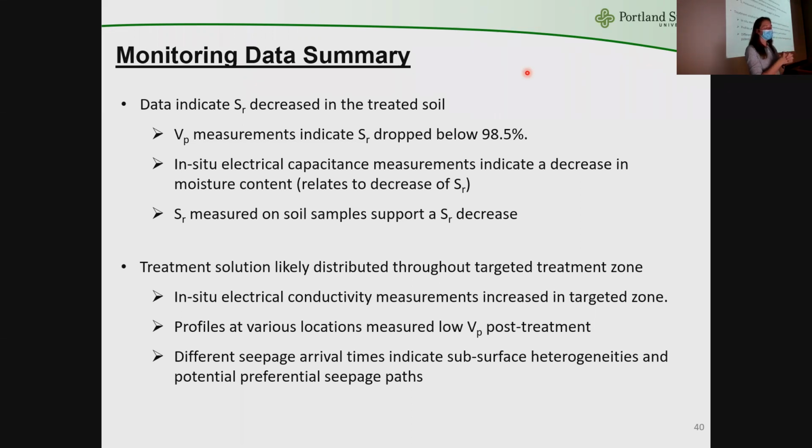And this is in spite of seeing that we had subsurface heterogeneities in our treatment zone that were potentially channeling the treatment solution. And actually what we think happened was treatment solution may have been initially channeled through these heterogeneities, but then as the reaction takes place and biomass builds up in those heterogeneities, the permeability decreases and the treatment solution ends up migrating to other areas. That's just a hypothesis that we're working on and planning to look at further.